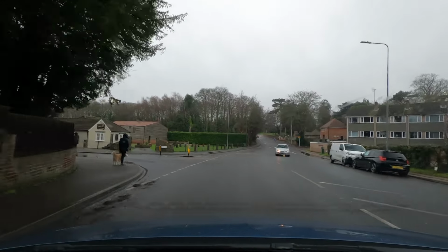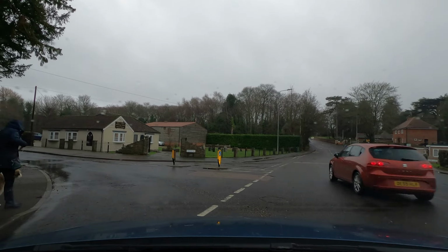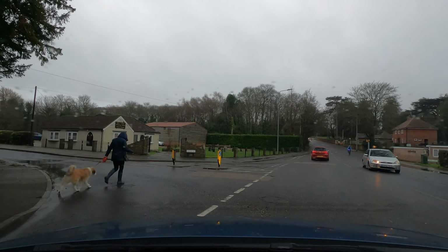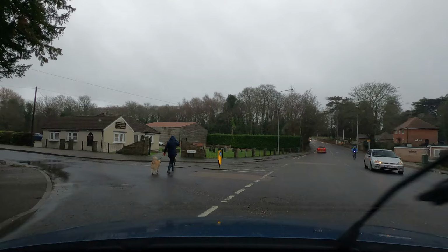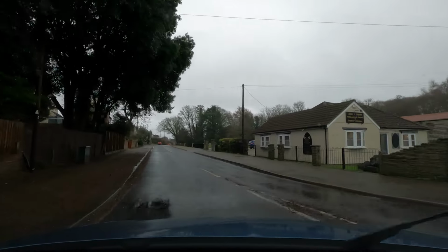I decided to give way here because it felt safe for me to stop, but in hindsight it may look like I'm giving way to the silver car. Of course the car should wait, but many drivers don't, and I worry that my actions could result in the silver car and the pedestrian feeling pressured to go at the same time.